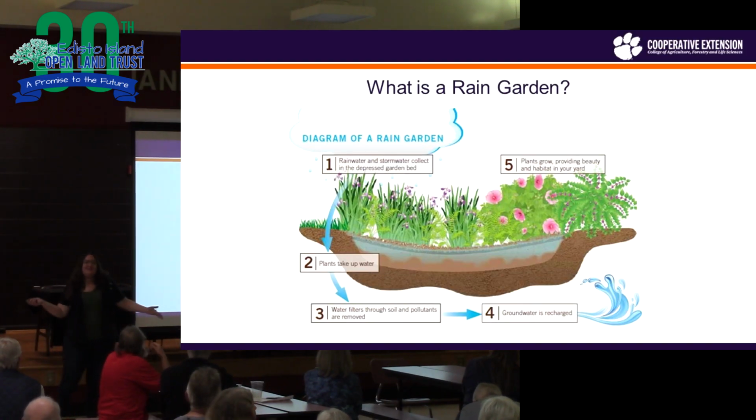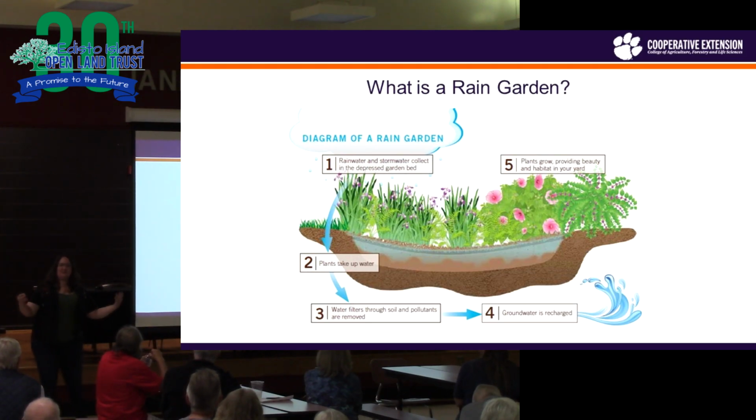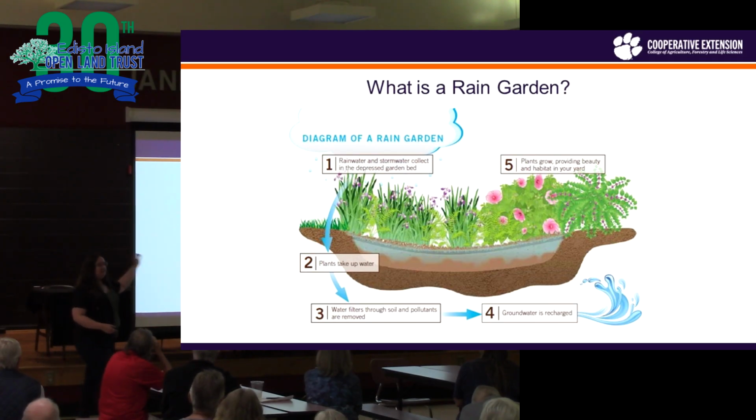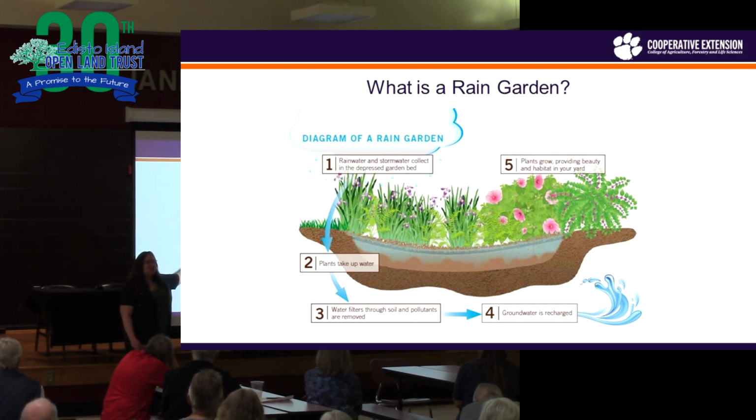But big question, what is a rain garden? Very simply put, a rain garden is a landscape depression, so a small bit of a dip in the land, that is meant to collect, store, and infiltrate stormwater, so rainwater, so that the pollution it might be carrying, whether that's excess fertilizers from your yard, bird poop from your roof, whatever it may be, gets a chance to use, as Zach said, the soil to absorb and filter that pollution before it can head downstream.